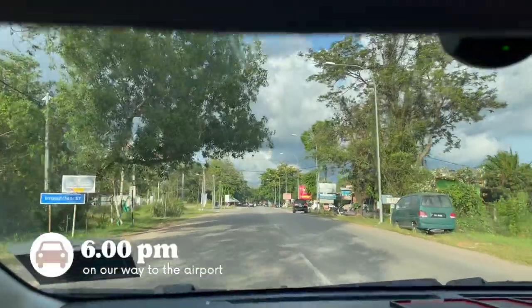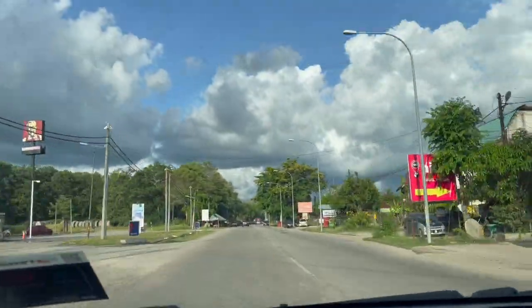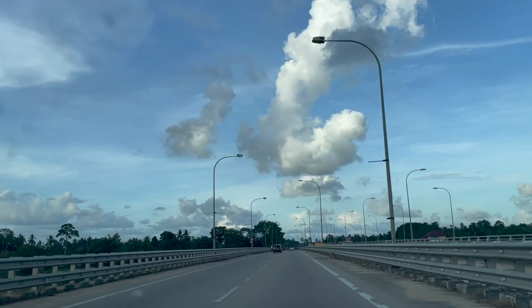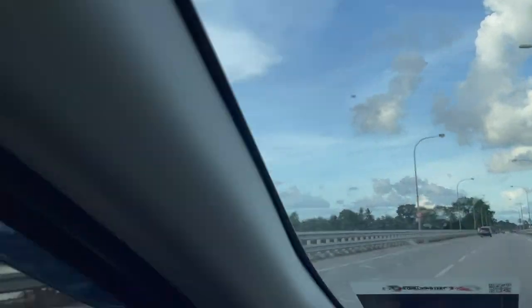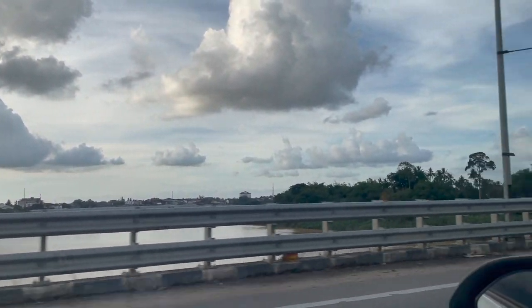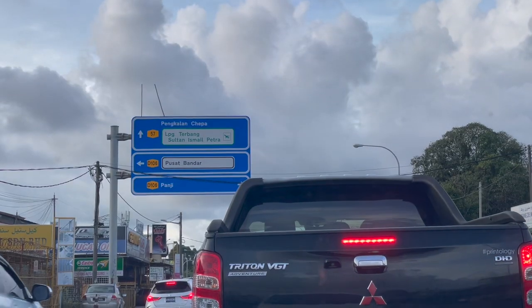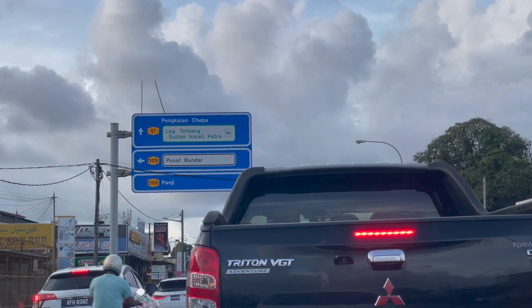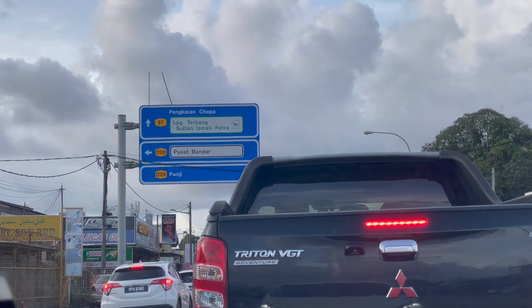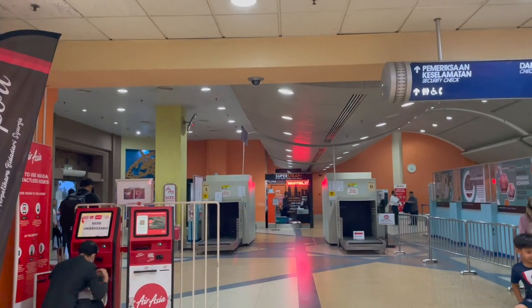After a few hours, my sister-in-law and my mother-in-law came to fetch me. We were on our way to the airport. This is what our local airport looks like.